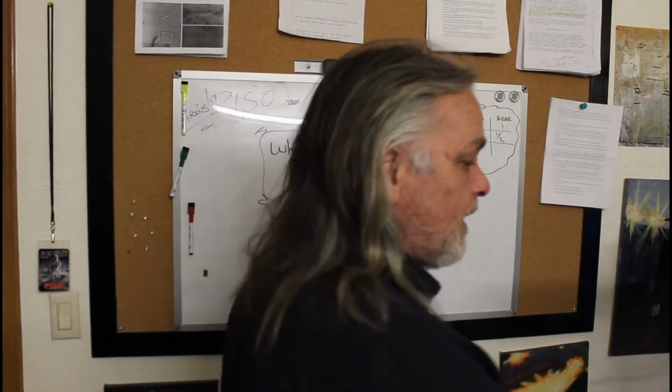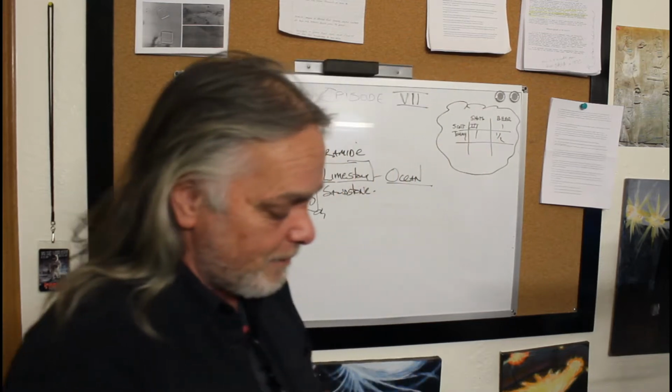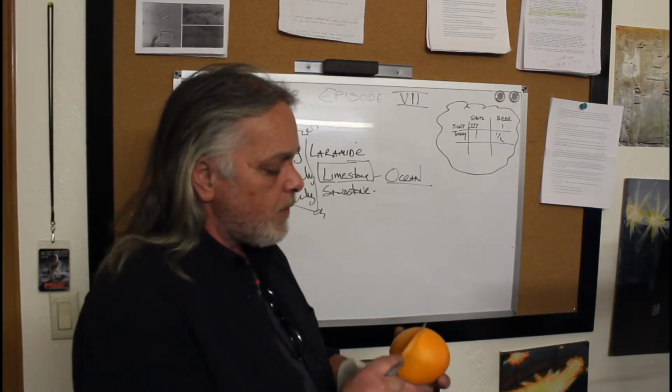Tommy, hand me my little paper towel and a knife. We're going to do a visual aid here. Just to give you an example of what it is, we're going to take this orange. Hey, orange! What is it, orange? Knife.